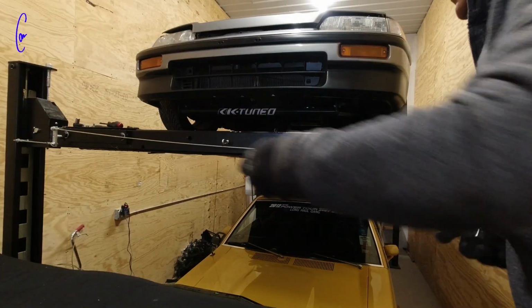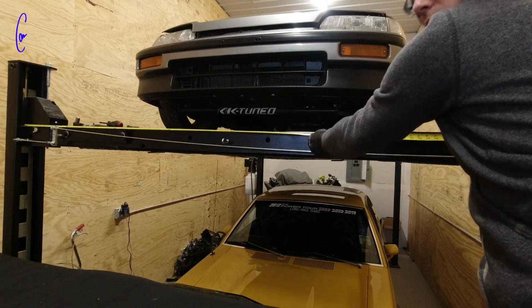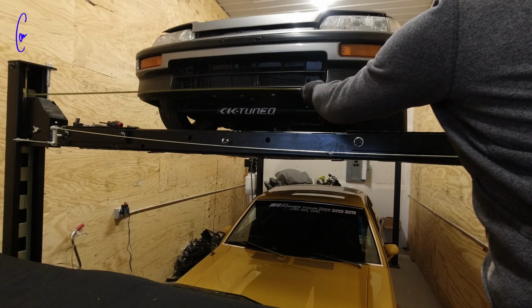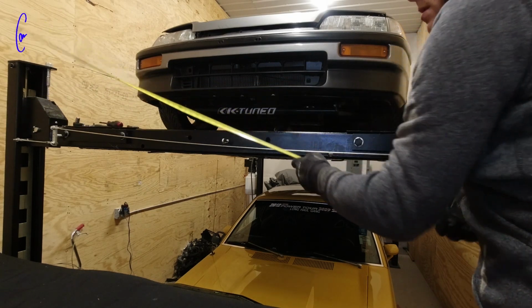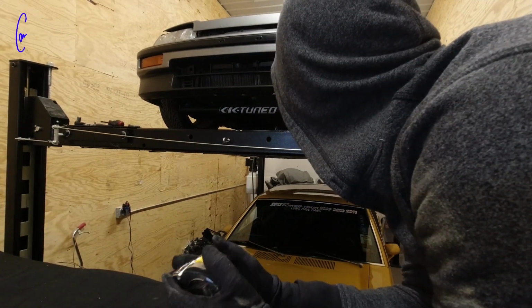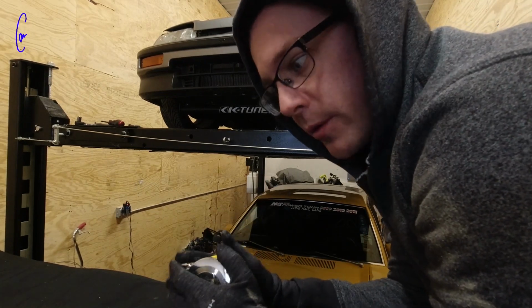So let's try that. All right, so I've got 97 inches, maybe a little bit more on the tire. I'm gonna measure the width of the lift. Oh, not even close. The lift at this point, from the insides of the poles, even if I could go under it, is like 94. So yeah, crap, that sucks. Not sure what I'm gonna do yet. I gotta think this through for a minute.